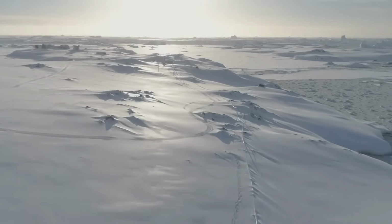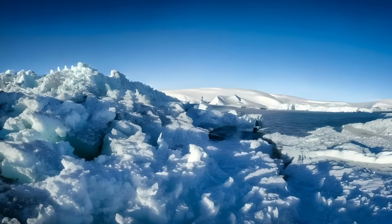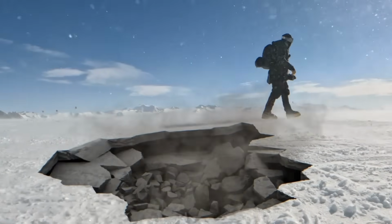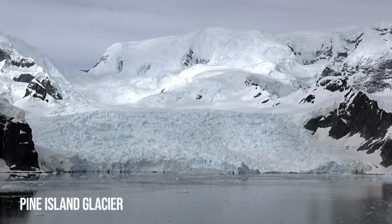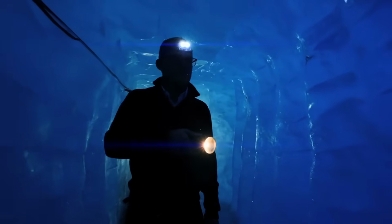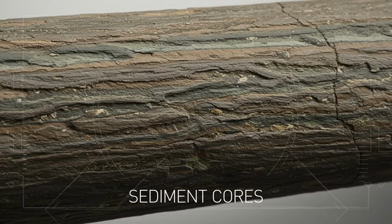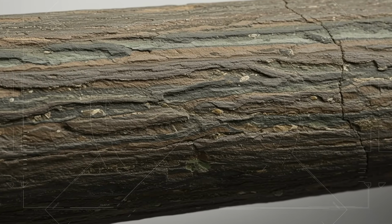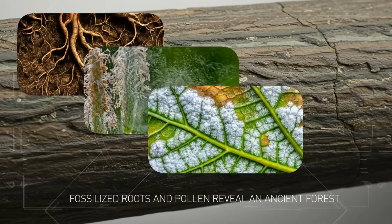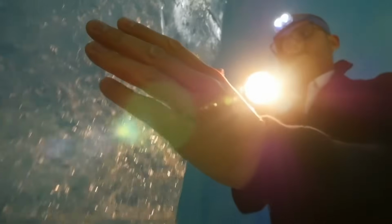But this wasn't the first sign that Antarctica had once been a different place entirely. It started in 2017. A team of scientists drilled deep into the seabed near Pine Island Glacier on Antarctica's west coast. They pulled up sediment cores, long cylindrical samples of Earth that had been buried for millions of years. And it was insane. Inside these layers they found fossilized roots, pollen, spores, traces of an ancient forest that had once thrived here. And that's exactly what they'd been studying ever since then.